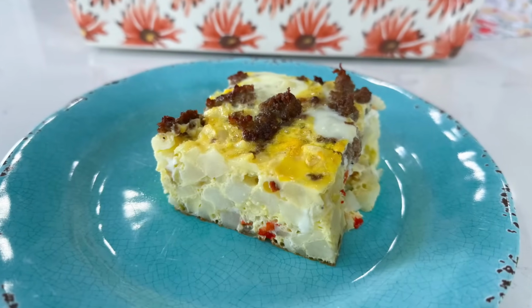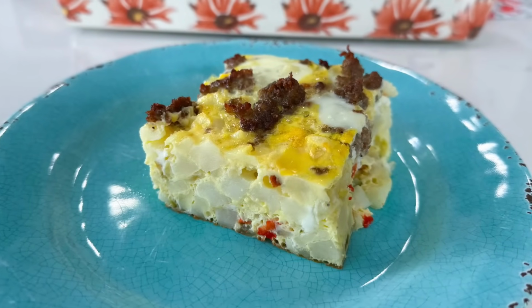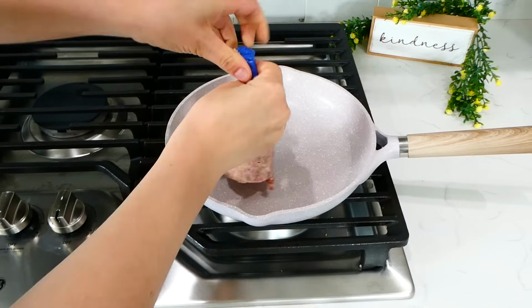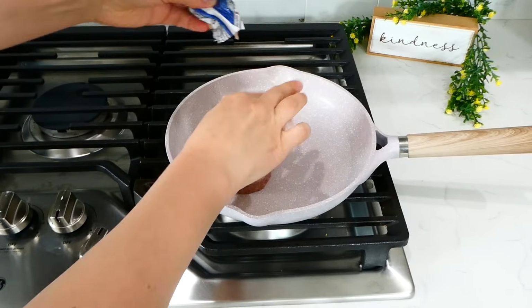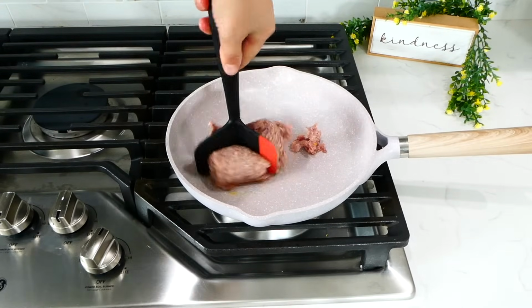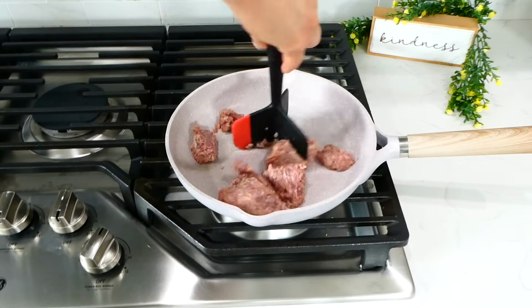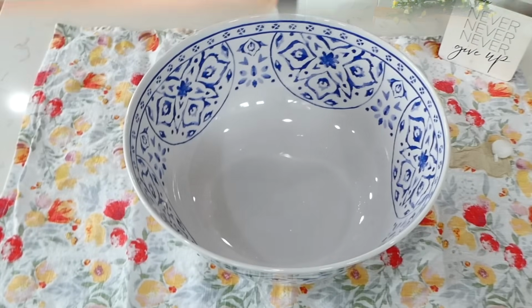They say breakfast is the most important meal of the day, so that is what we are starting with today. We are making this amazing sausage potato casserole. I'm cooking up a half a pound of the sausage right now. I'm just breaking it up with my meat masher. And while our sausage is cooking away, I am going to start on the egg mixture.